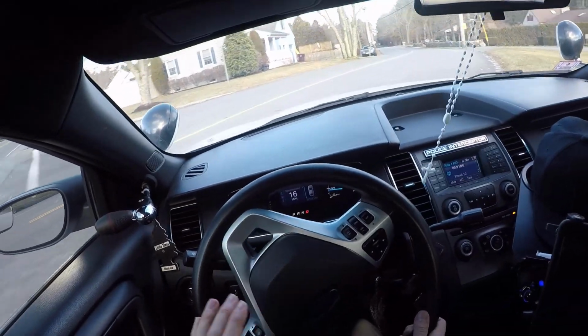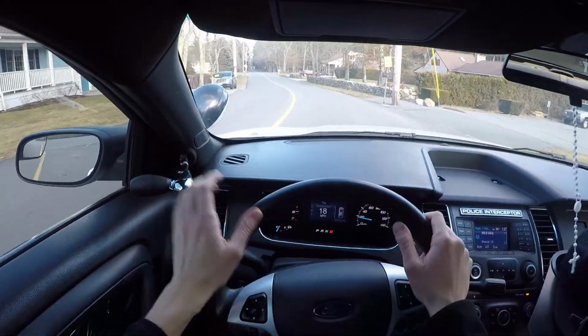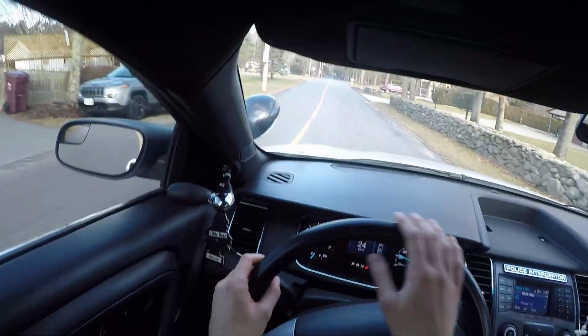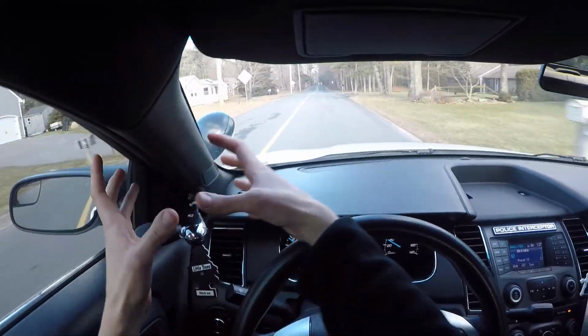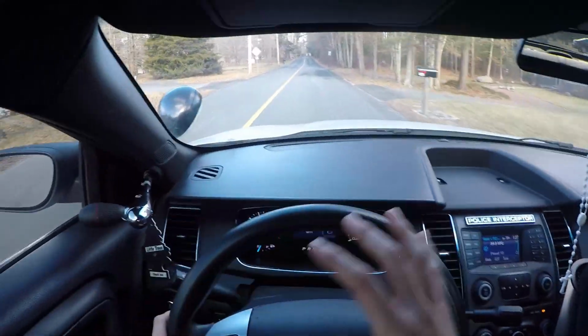And then you've got the spotlight, obviously, and it's kind of hard when you're trying to turn or something. I've got to look like this to make sure there's no cars or something coming, because this whole pillar is just so massive and it's kind of blocking your view.